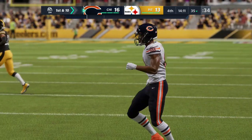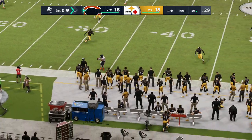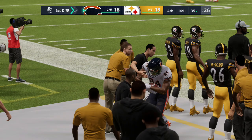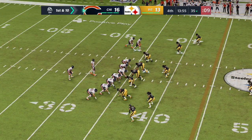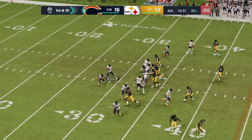Move the chains. Well, that should be a reminder defensively, and I think it's a reminder to myself because you just can't sell out to stop the run. There's still enough time that this offense can move the football through the air, even on 1st and 2nd downs, and they obviously picked the right spot to throw the ball there.